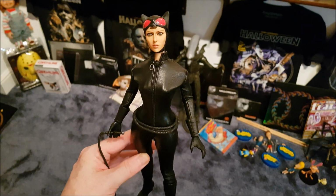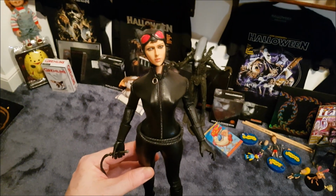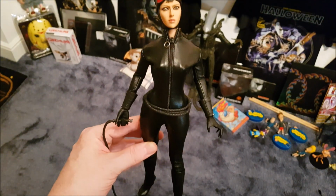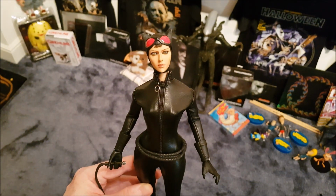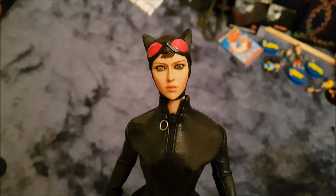And just quickly, I know I keep showing you different things before we get to number 1. I have to say she didn't make it into the top 10 because it's literally just the head sculpt on a completely different outfit and body. But that is the Cumec Catwoman there, and it's absolutely just a stunning head sculpt. I've reviewed this on the channel.